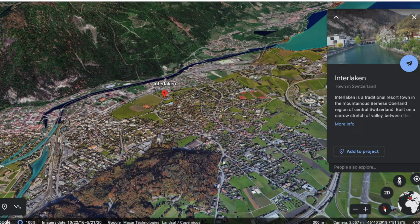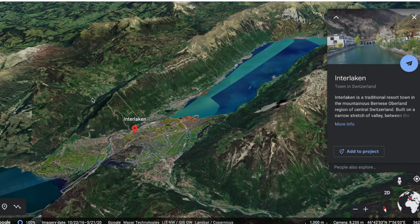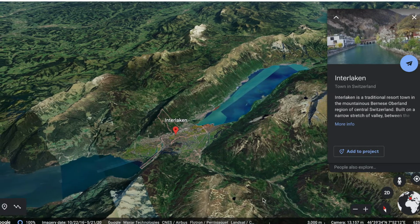But besides that, Interlaken literally means between two lakes, and there's a lake to the right and a lake to the left of me, and they used to be one big lake, but they have since then been divided because fluvial systems from the mountains came down and deposited a bunch of sediment here. But that's not what we're here to talk about.